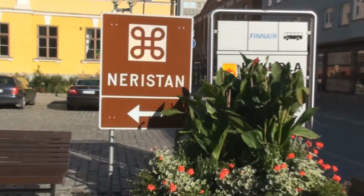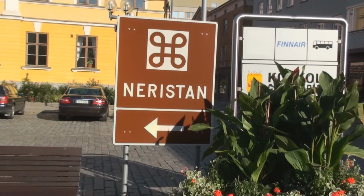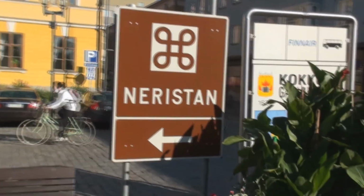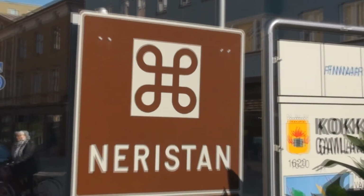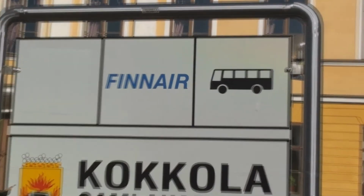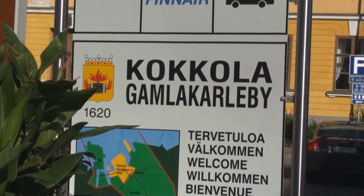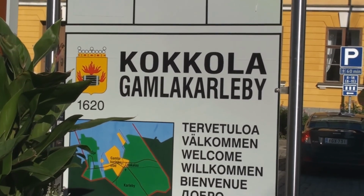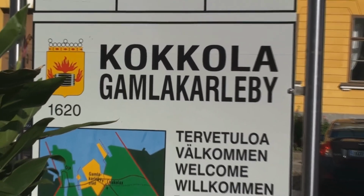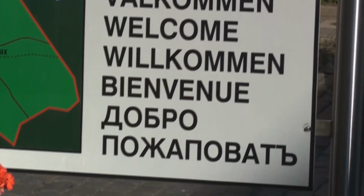This actually means in Swedish, go downtown, and it's become a Finnish word for old town. So this, I don't know if you read this, means like old stuff. The buses for Finnair, because there's an airport kind of close. And this is the name of the town in Swedish and Finnish, but Finnish first. And then it says welcome, welcome, welcome in different languages.